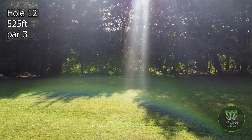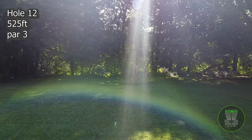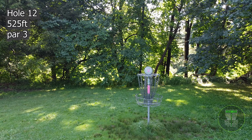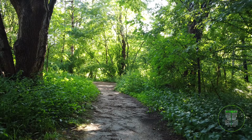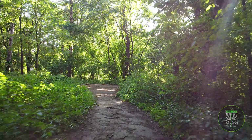The green is slightly downhill. It makes approaches run away sometimes, and it's very protected from the right side with these low-hanging branches. It's kind of a tough par to get. The birdie is so sweet. Look at that hill.